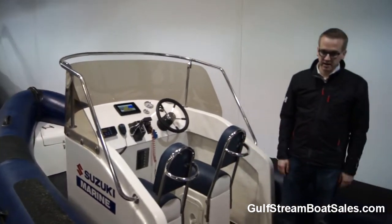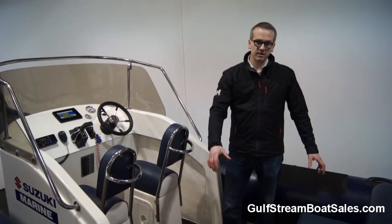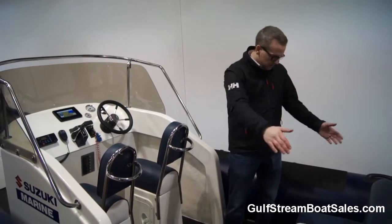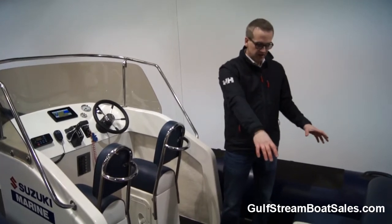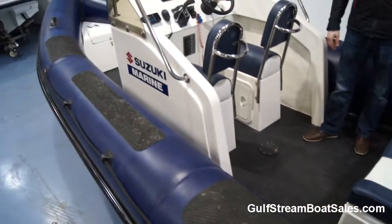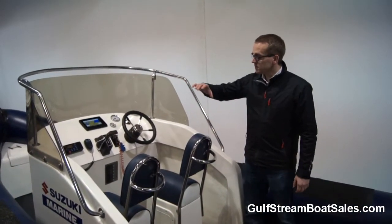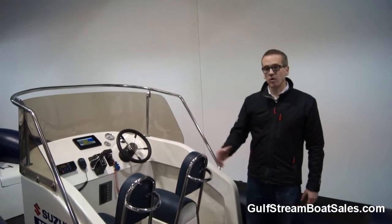So there's pretty good room in here. There's a decent bit of deck space around here. There's room for storing bits and pieces of gear, whether it's in the seats, down the side of this stern seat box, or indeed up in front of the console. I quite like the layout. This big wraparound helm also gives great protection from the elements to all the passengers.